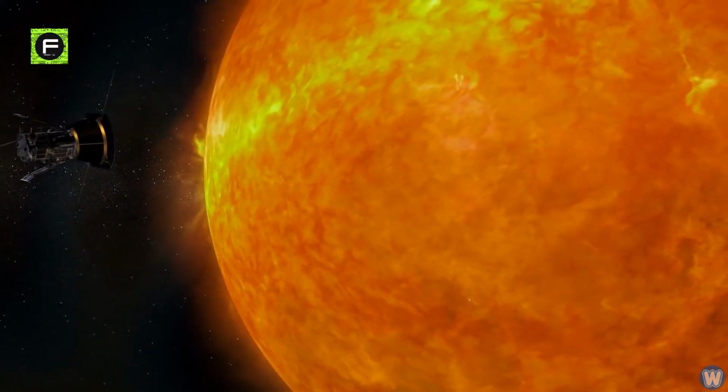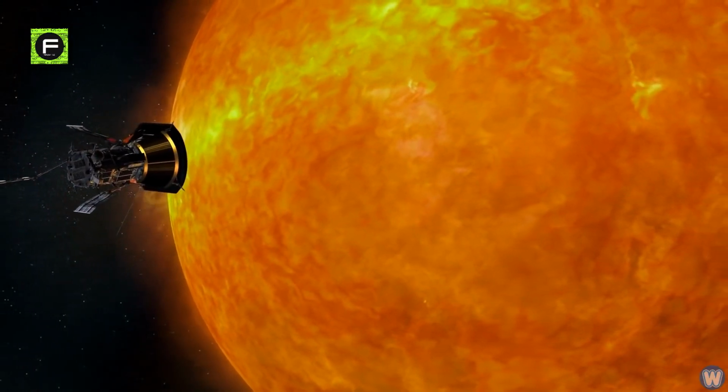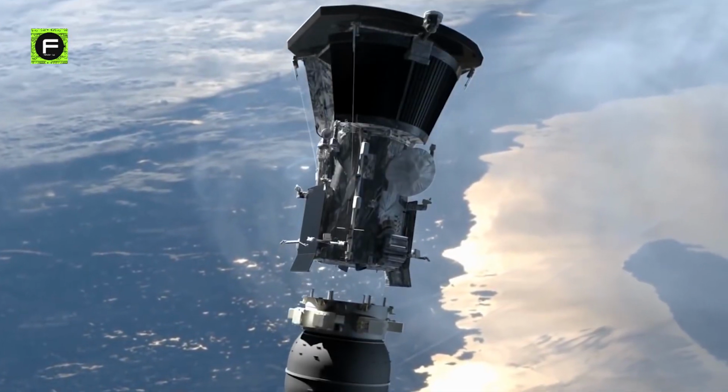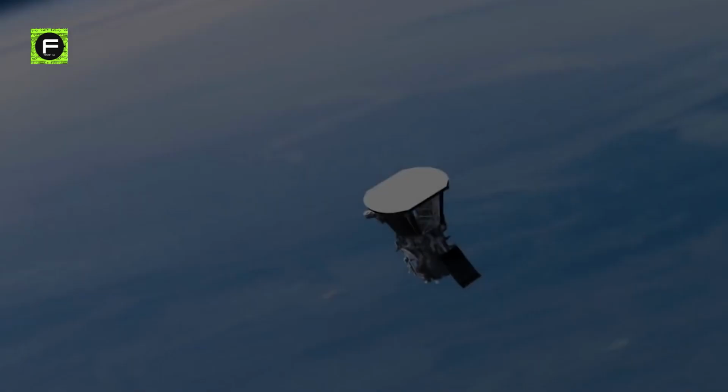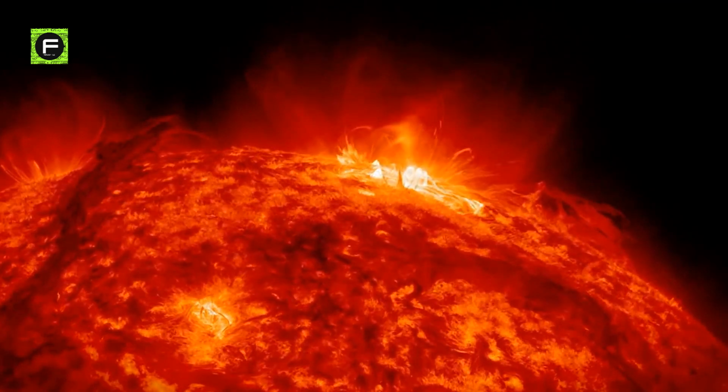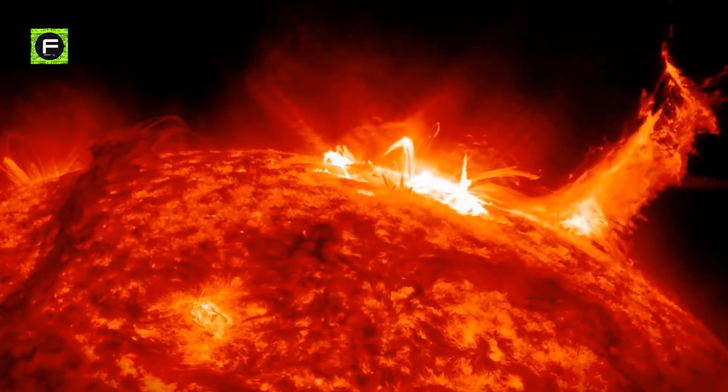The Parker Solar Probe has been in space for over 3 years now. Its mission is to orbit the sun, drawing closer and closer to the star while sending back data from the array of sensors installed on board. Since it is going where no spacecraft has ever gone before, it will likely discover new secrets to explore and answer the questions yet left unanswered.